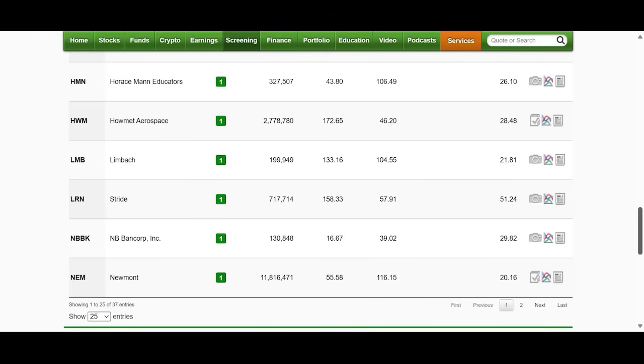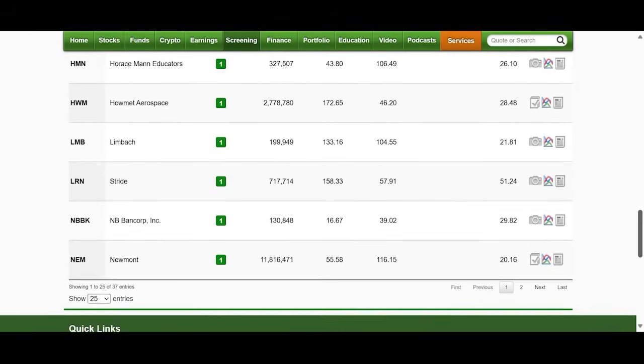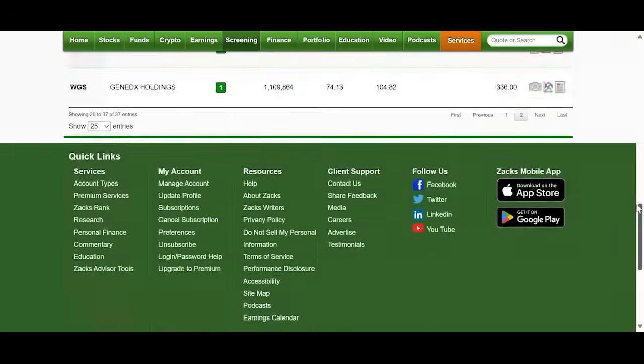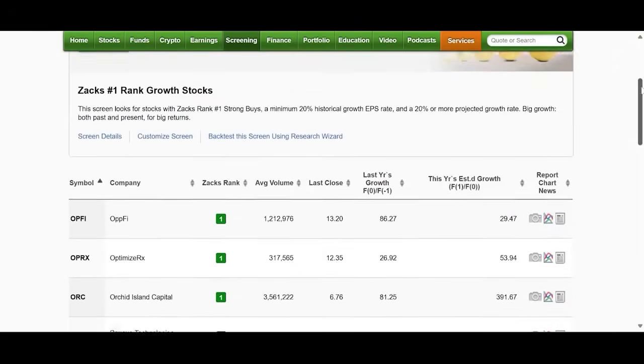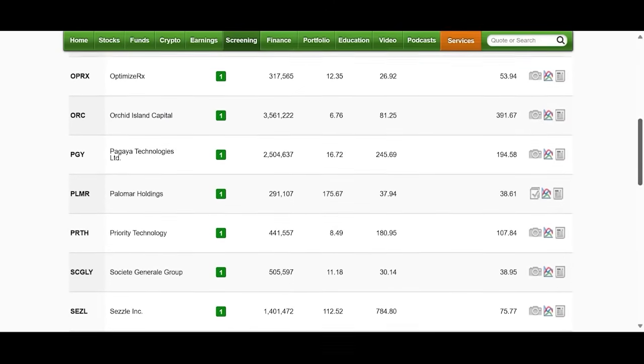NBBK is the ticker, NB Bancorp. And I'll have to look this one up, but I wanted to say this is one that's in Boston. We owned a couple banks in Insider Trader. One of them was in Boston, but we'll look it up and confirm. Okay, so I'm clicking on the next page to get the final stocks. Let's see. Do I recognize any?